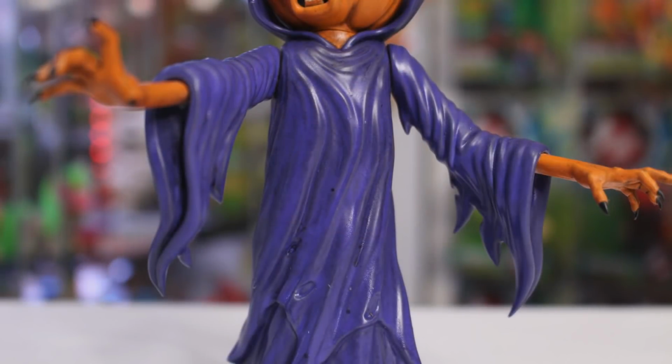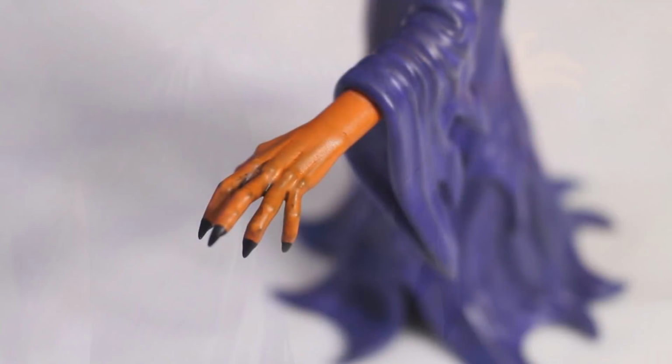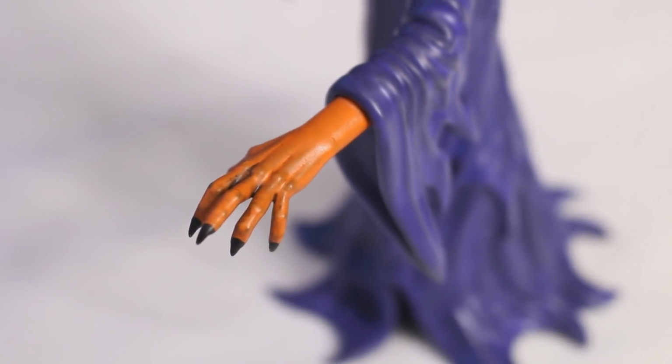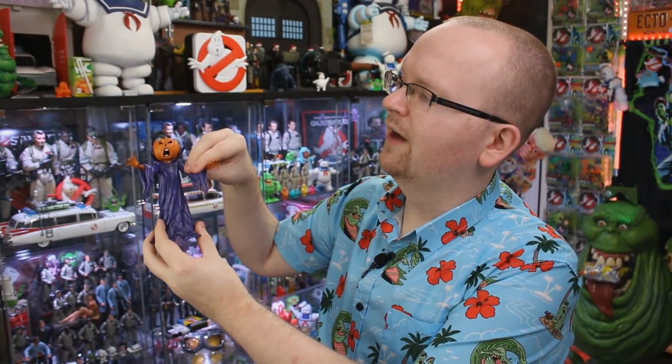That really helps bring out some of the details. That also extends to his arms there, where you can see his orange skin and also his black fingernails. And speaking of the arms, speaking of articulation, it's pretty much what you'd expect. The head does move left to right, and then the arms also move up and down.